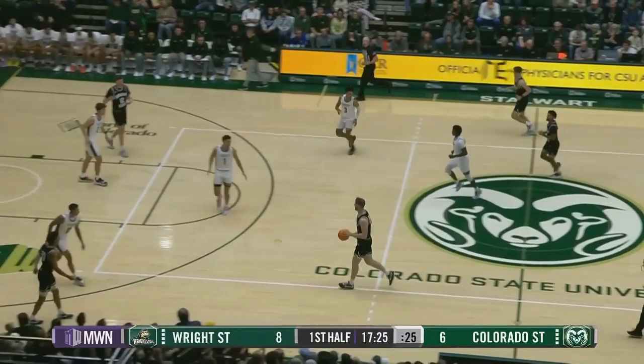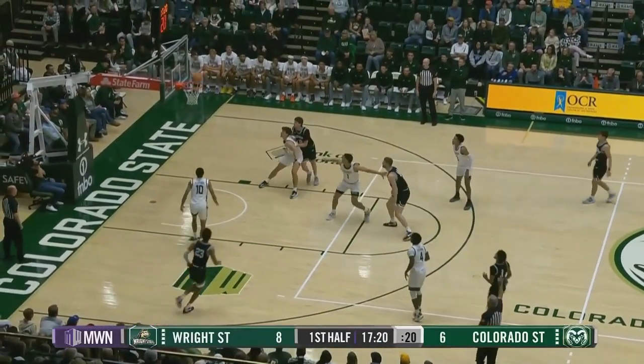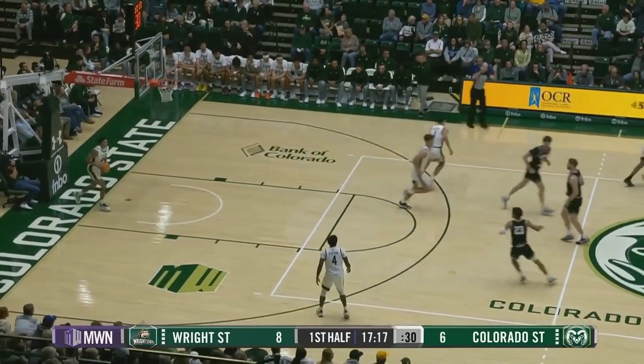Point in his opening game, you know it, as he struggled to get going from 3, but watch him defend consistently every possession. Boy, then Calvin a deep 3. He knocks it through.